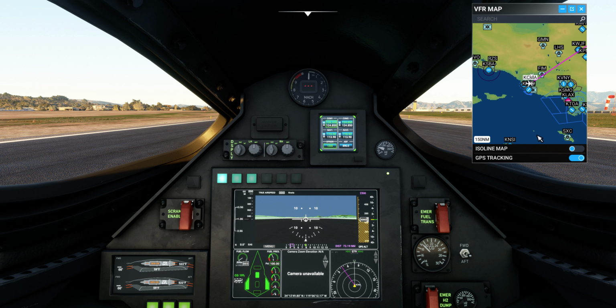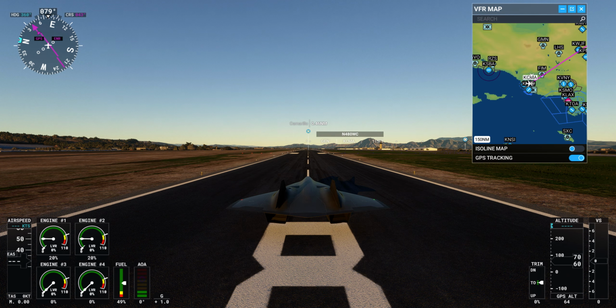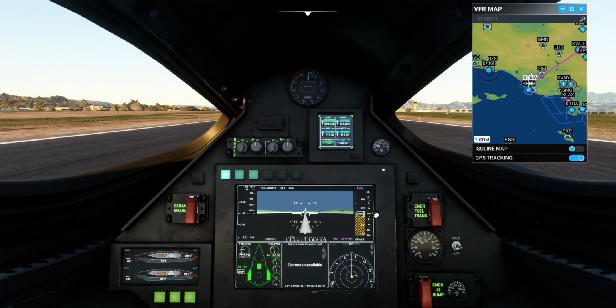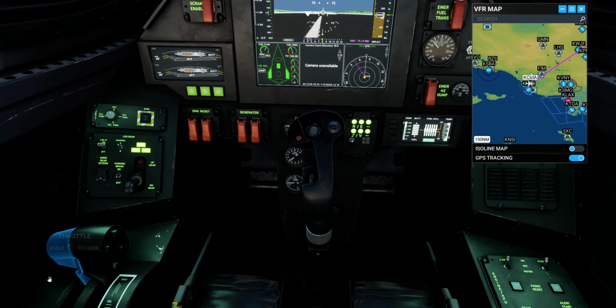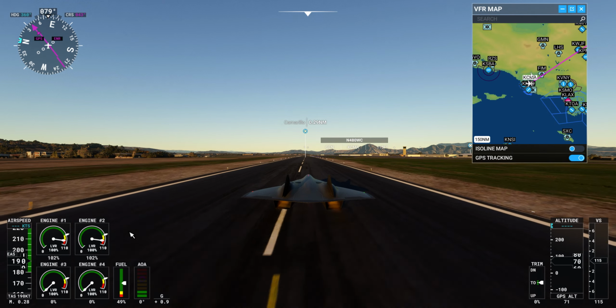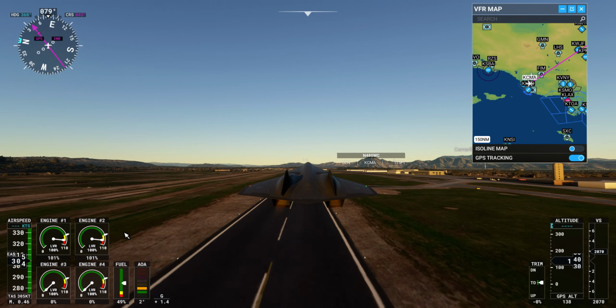Let's get going here. So we come up to full power, take the brakes off, get a picture look outside, and we've got the sun in the late afternoon. That's good. And so we just come up to full power, and we can scroll down here and click these babies up. Let that back out, so we got the afterburners on. Get the gear up.